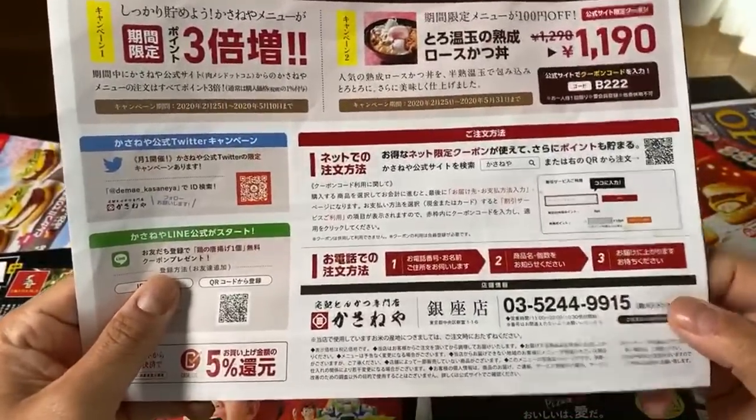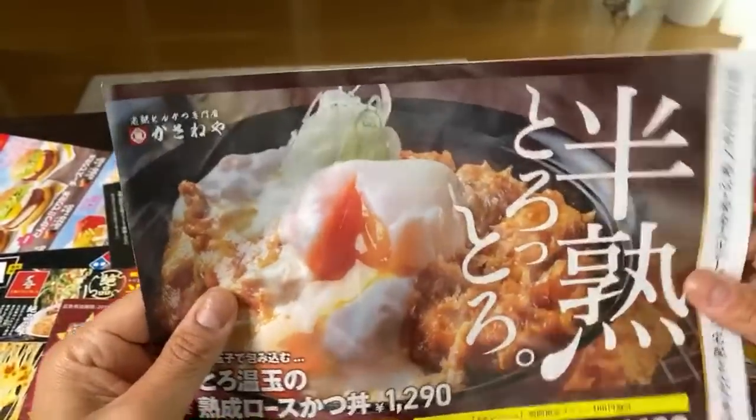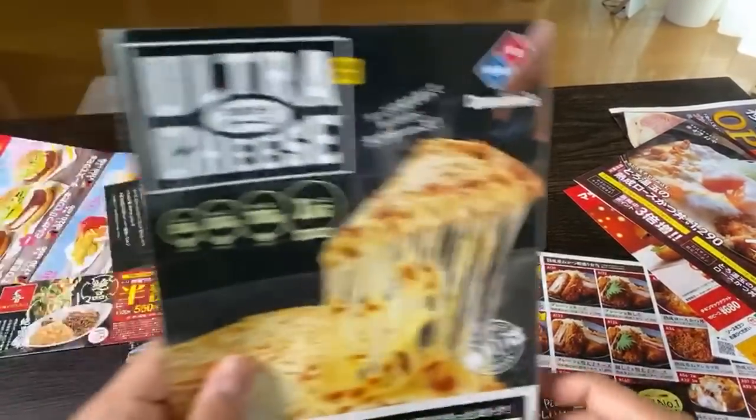There's a phone number. This is the Ginza shop in Ginza. So they deliver. I live pretty close to Ginza. It's not too far away.